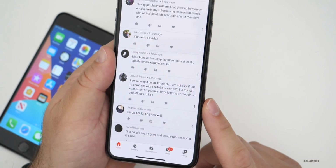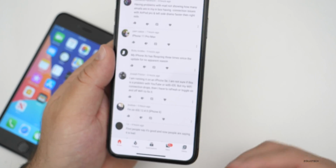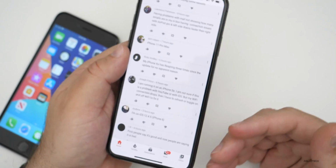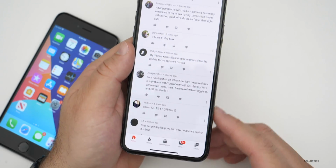That's actually an issue with YouTube. I find that happens with me too. It doesn't matter how good of a Wi-Fi connection you have. The YouTube app sometimes will do that, and you have to toggle it on and off. It doesn't actually drop, but the connection in the app drops. So there's something wrong with the app, and hopefully they fix it soon.